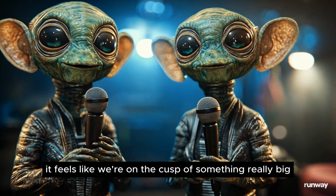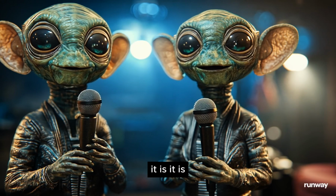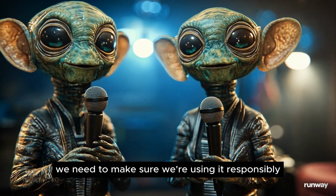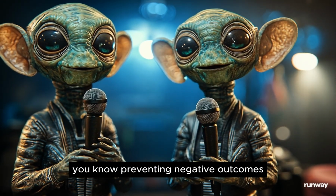It feels like we're on the cusp of something really big here with this technology. We really are. It's an exciting time to be working in AI. It is. But, as with any powerful technology, we need to make sure we're using it responsibly. Absolutely. And that responsibility goes beyond just preventing negative outcomes.